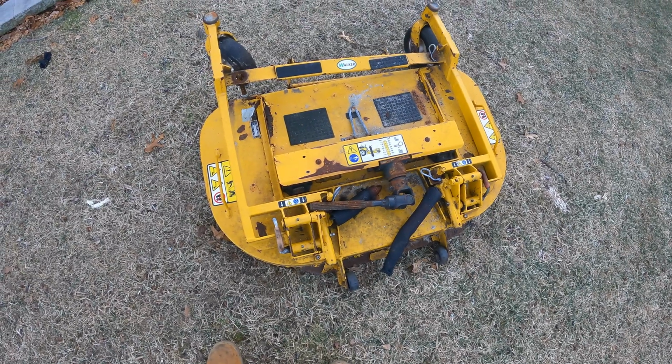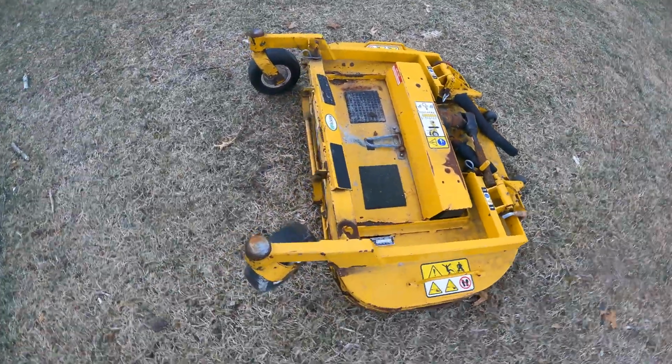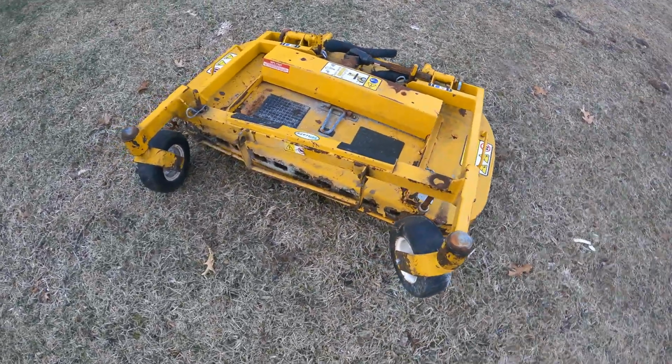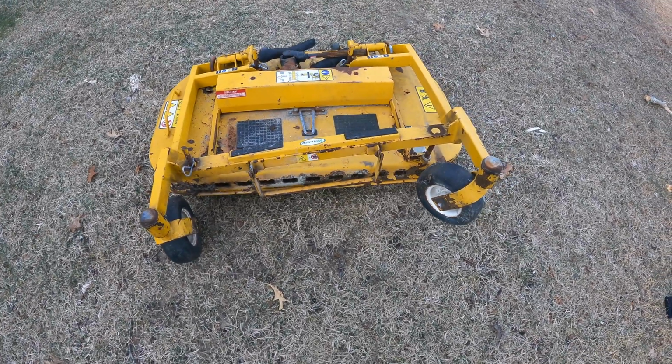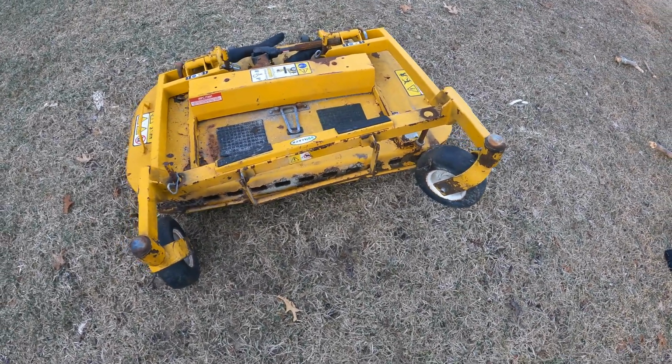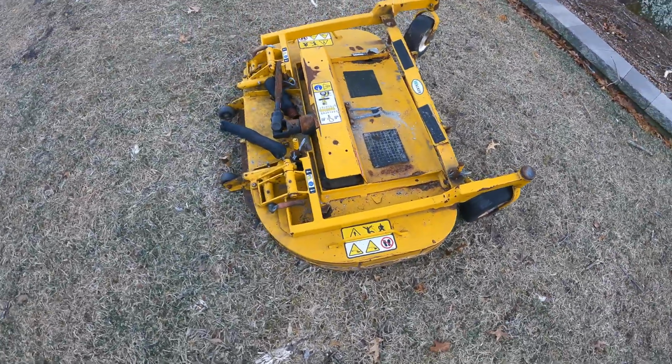This is a 42-inch Mulch deck. I think this was Walker's first version of their Mulch deck that came out. I've always been dying to try one of these. I've heard good things about them. My ultimate goal this year is to get away from bagging grass, guys.